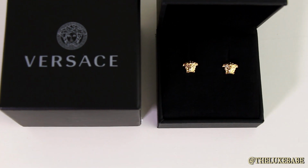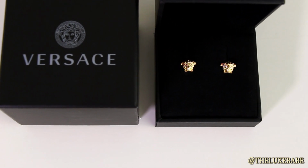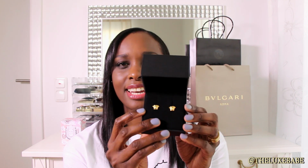So let's see what I ended up purchasing. This is what I ended up purchasing. I'll also give you a close-up of it. This is the Versace Medusa earrings, and this is in the small. They come in different sizes, but I wanted the small one because I really don't wear too many hanging earrings. I really like studs and things like that. So yeah, they are absolutely stunning, and I will give you a close-up of it. And it's in gold, and it's not really very flashy and very out there. They're kind of very sophisticated and small and cute, and I just really love them.